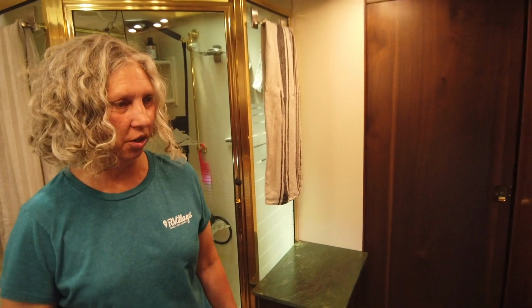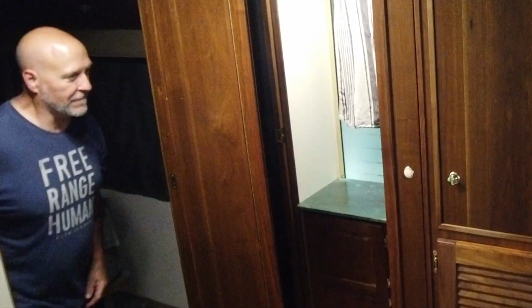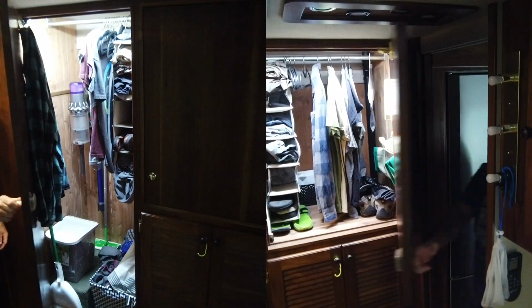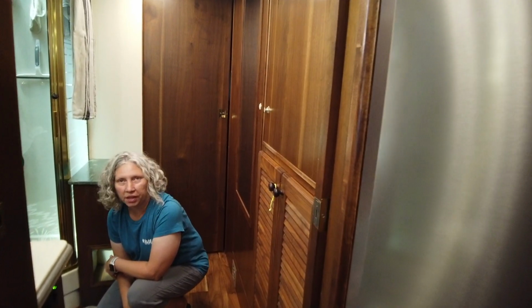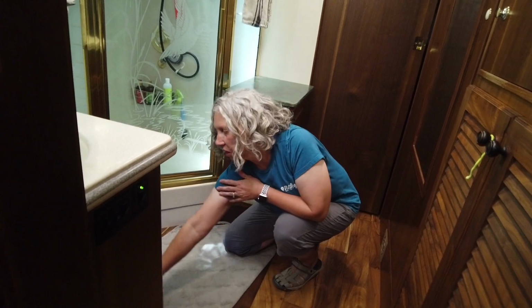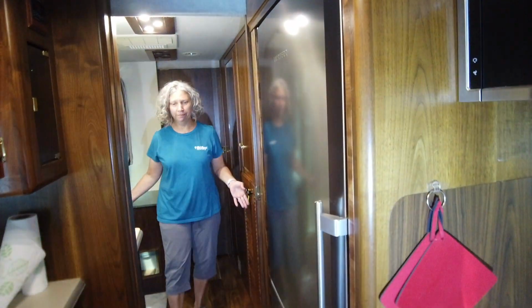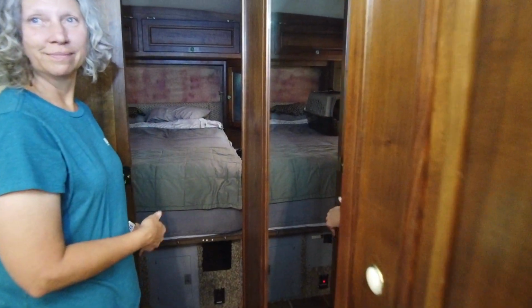The only other things we added in here were the closet light. We also added lighting in the bathroom under the cabinets. There was light here, but it wasn't very good. So now we have lighting that goes all the way under and around. And we can also control that with an app. So bathroom, and through here is our bedroom. But you don't get to go in.